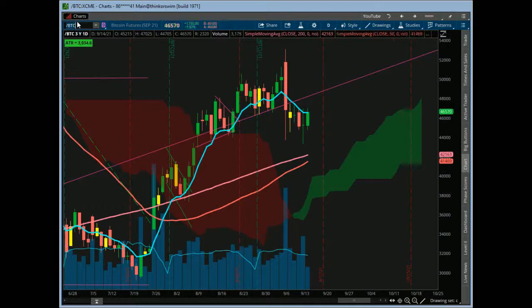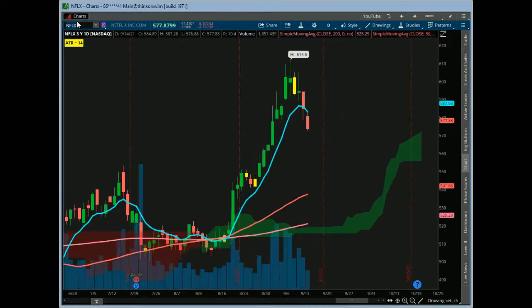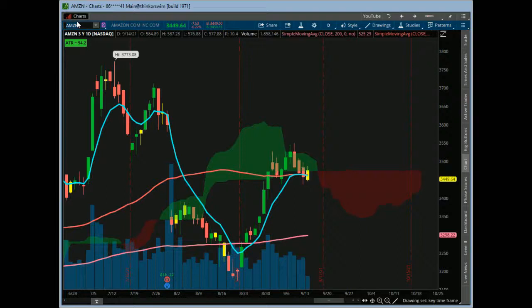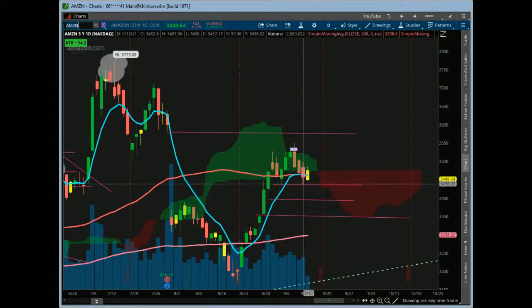Let's take a look at some other names here today. We got Netflix getting some nice follow through to the downside, so some good stuff there. Amazon, inside day so far, but it's gone negative, right? Let's see if we can break down below yesterday's lows and start to work its way down to here, and then ultimately, ideally, the open gap.